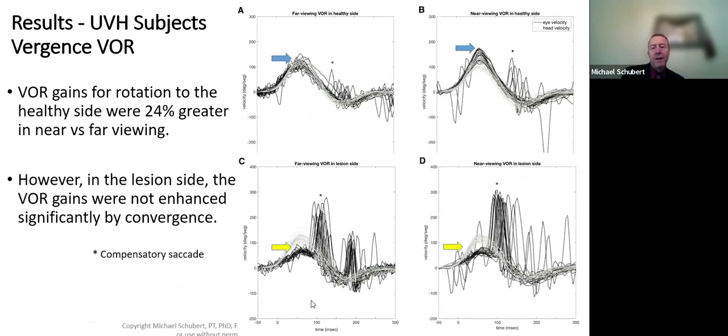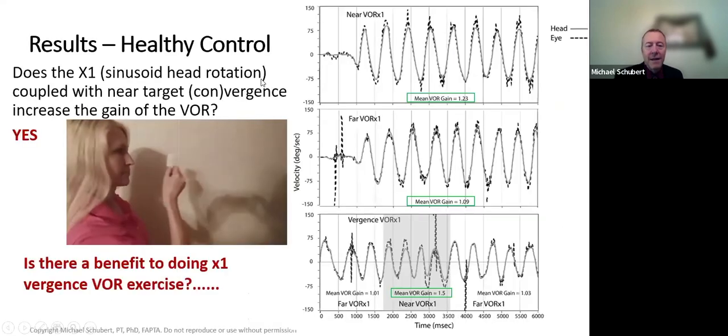So, a summary plot showing basically the yellow arrows don't show any change, which is the ipsi lesional side between far and near. On the contralesional side, the near blue arrow is higher than the far side. So that's kind of redundant.